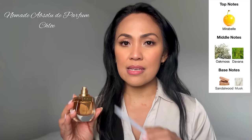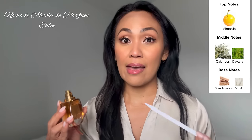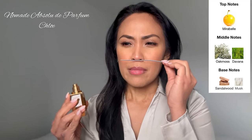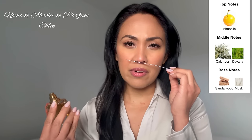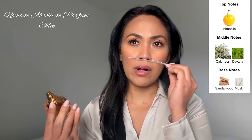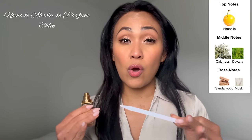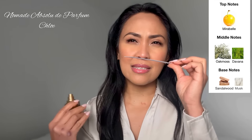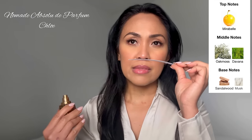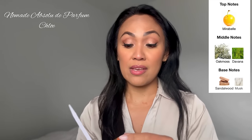I'm not into fruity fragrances. However, this is the kind of fruity fragrance that I adore. There's something about it that just smells very elegant and sophisticated as well. It is mossy, guys, because it has an oak moss note. However, I think it is perfectly balanced with that sandalwood and musk in the base. So it is really, really good.